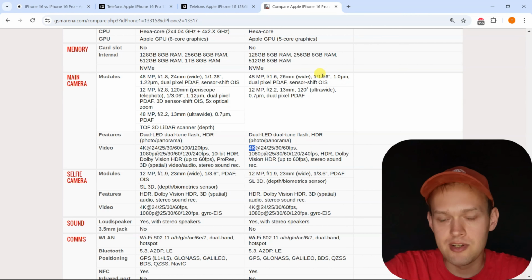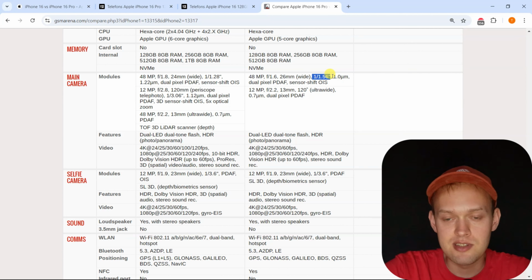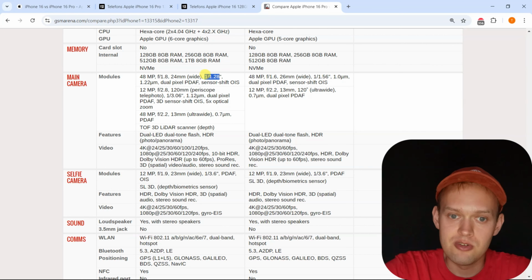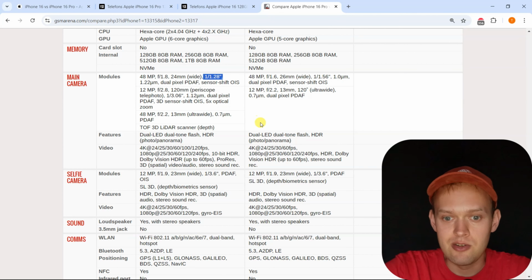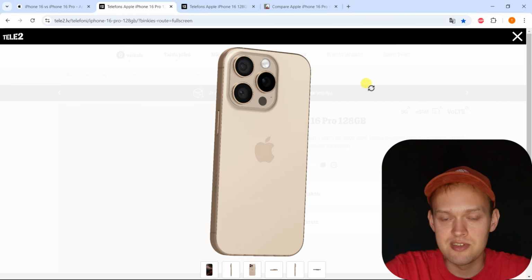By the way, also on the regular 16, the main camera is actually worse than on the Pro model. So the sensor size on the iPhone 16 is 1/156 inches, while the iPhone 16 Pro sensor is actually quite a bit larger. And also the technology, when you check all the camera specs, is actually better on the Pro model. So if you actually want this stuff, you should go for the Pro model this year.